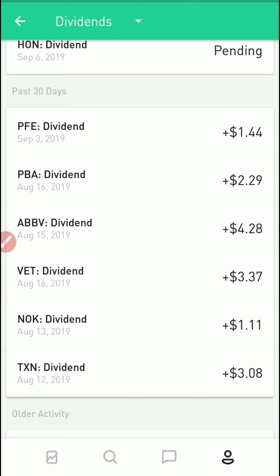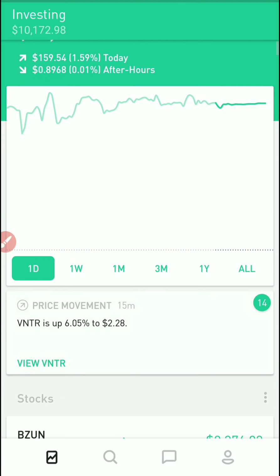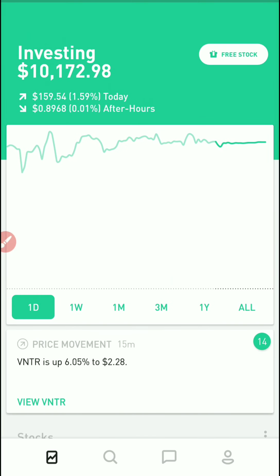Most people are obsessed about earning 2 to 4 paychecks a month, but with dividend investing, you guys can actually make 10 to 15 paychecks a month while sleeping or even traveling the world. You can just have the dividend checks come in.